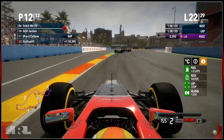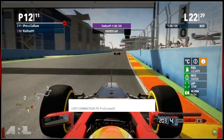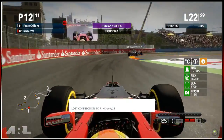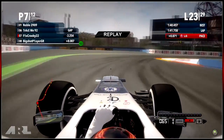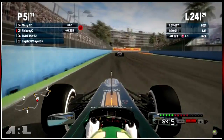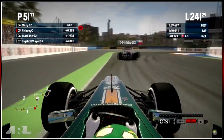I'm sure Noble will maybe have an answer for that later on, as Crookie just disappears right in front of Big Shot and disconnects. So there you go, there's one disconnection for Fizzy. All he needs now is one more and he will have some points. Yeah, no, he's still classified as 12th though, because he was a lap down. As we're going to see a replay of Crookie disconnecting, which is a shame, as I've experienced that many times this season.